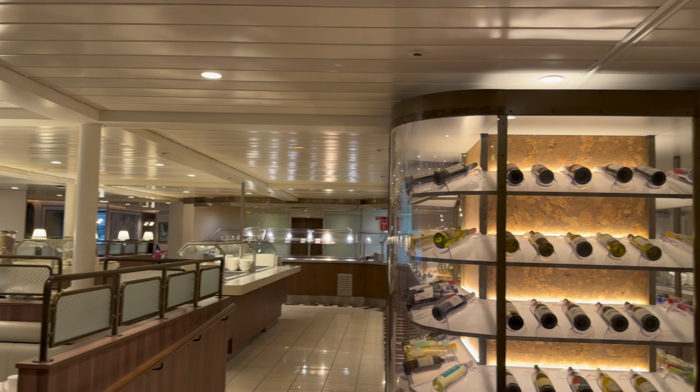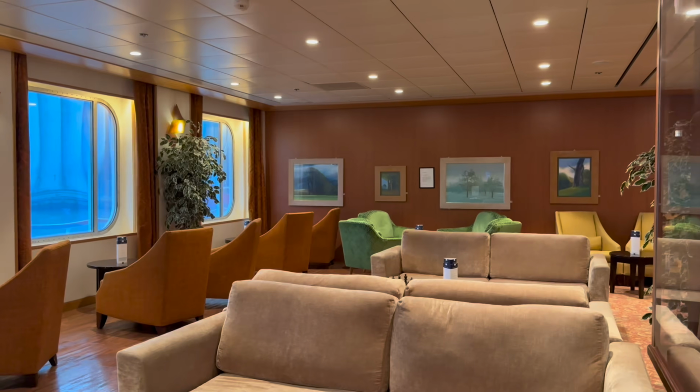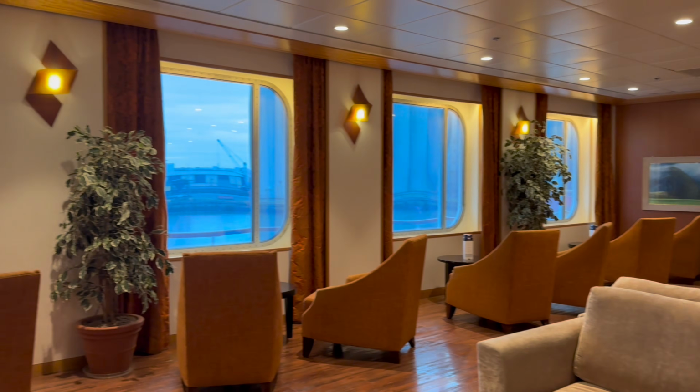Fred Olsen is known for operating smaller, classic ships. The line provides access to unique ports and scenic routes that larger vessels often cannot reach.